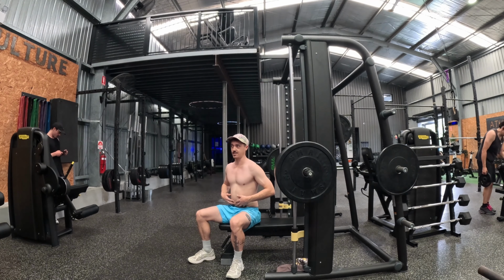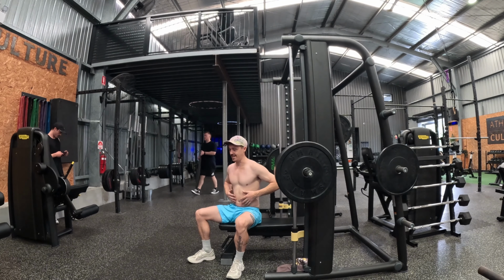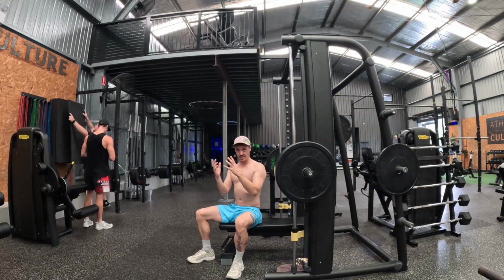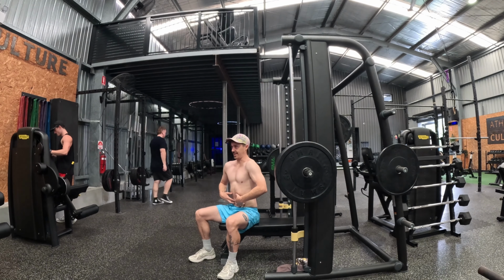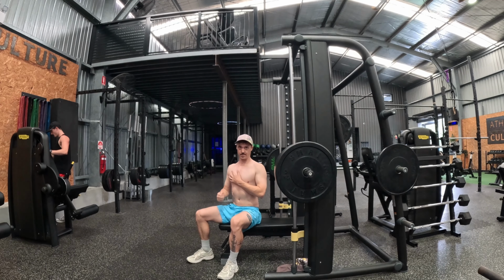So if you notice all the movement is happening here and there's not much movement about the sternum when you're breathing, just having a bit more control over your breathing and the positions that you're breathing in can help you get a little bit more air into the back as well as the chest, and just give you a little bit more of a shape to work with and stretch and squeeze those muscles around.